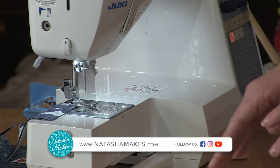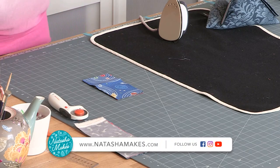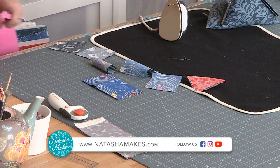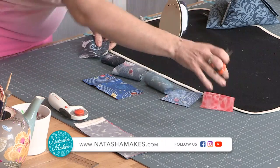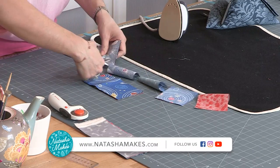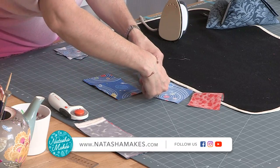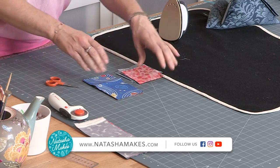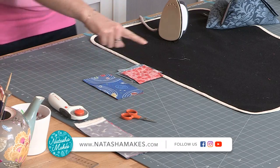There we go. So now we're going to take that back to our mat and snip them and press them. Oh, hang on, I've got snips. What am I doing? Here we go. So, snip, snip, snip, snip, snip.